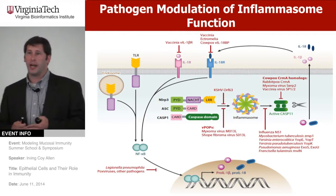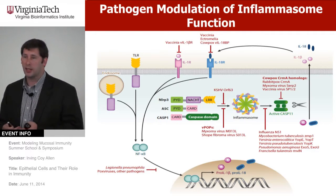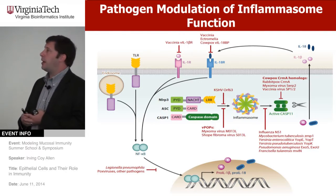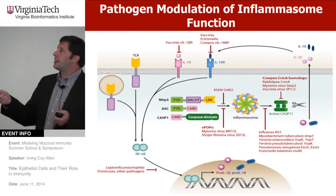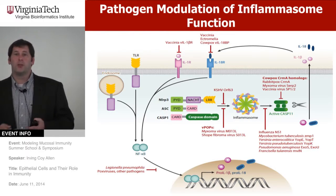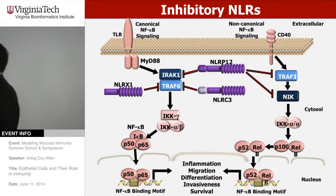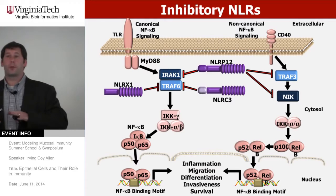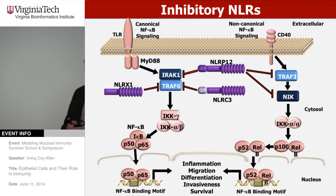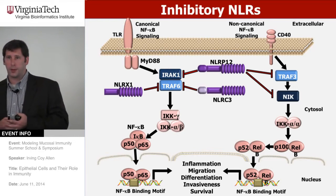And this one targets RIG-I, which is the primary pathogen recognition receptor responsible for sensing. It targets the RNA processing of that pattern recognition receptor. So there are lots of examples of pathogens that can modulate the function of inflammasomes, not only inflammasomes, but all the other pattern recognition receptors. All right, so those are the pro-inflammatory pattern recognition receptors: the toll-like receptors that are pro-inflammatory, the NOD-like receptors that are pro-inflammatory.